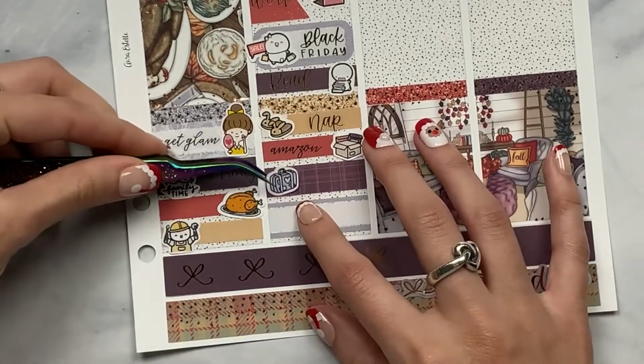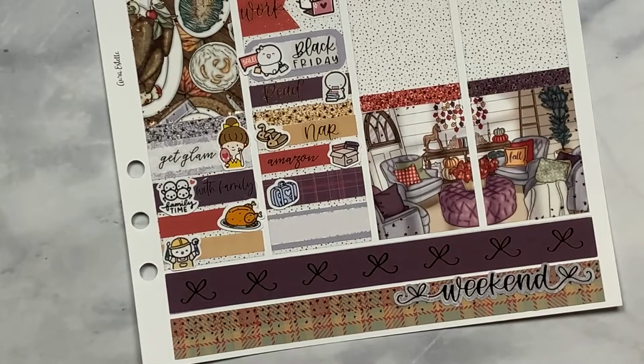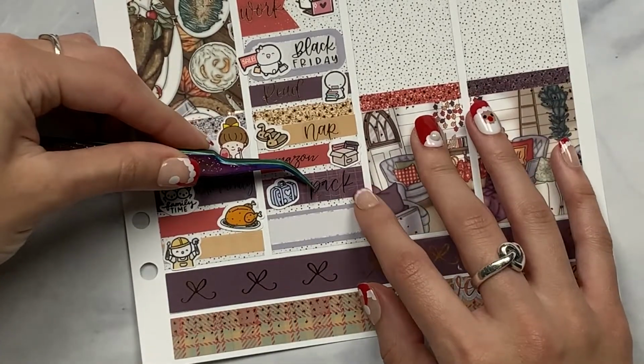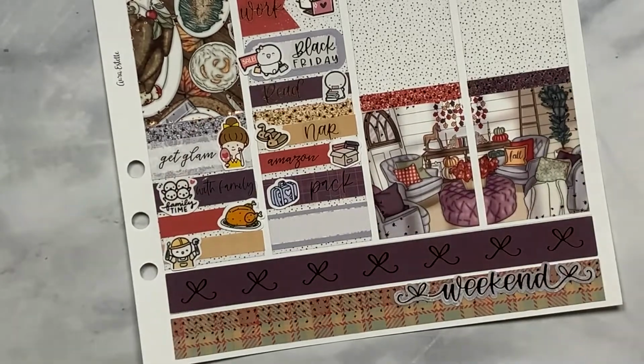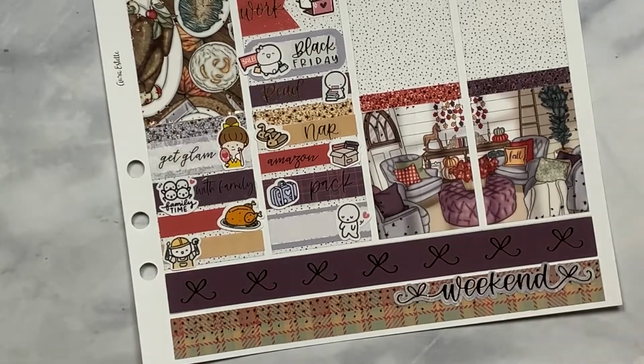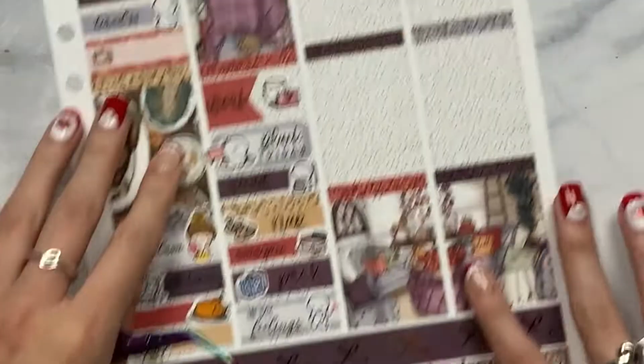And then for packing, I just have a little doodle from SPC, a suitcase, and a pack script from Planet Hannah. I don't know why the font is so big on this, but whatever. And then for being in my feelings, I have a munchkin from Once More With Love and an In My Feelings script from Station Stickers. All right.